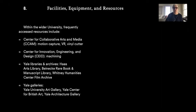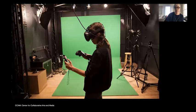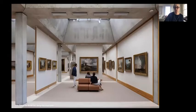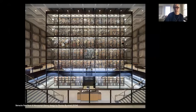There are resources like the Center for Innovation in Engineering and Design, for machining, of course, the incredible libraries and archives of the university, for instance, the Beinecke, the Whitney Humanities Film Archive, the Haas Library. But one of the things that's very central to our program is content generation, seeing design as content in and of itself, but also doing research and generating content. And so these visual archives, these archives in general, are incredibly useful tools for that work. And then there are, of course, the incredible galleries, the Yale Art Gallery, the British Art Center, etc. The Haas Art and Architecture Library, the Art Gallery, the amazing Louis Kahn Design British Art Center, the Beinecke.